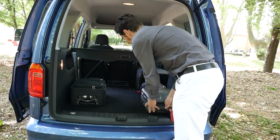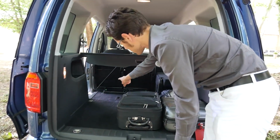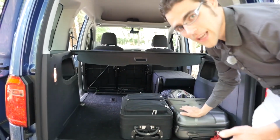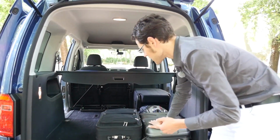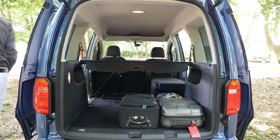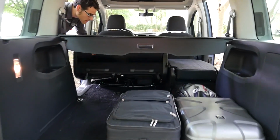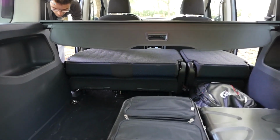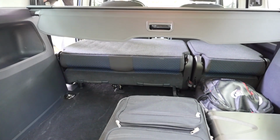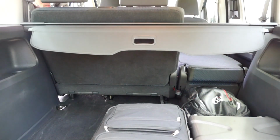And you see the surface can be all even. Now we still have the seats flipped. You see it's really a long surface, and we're only in the standard Caddy version. If you pick the Maxi version, it's even longer. And I can also flip back the seats so you can see how it's looking then. So, step one. Oh, the other door closes itself. It's also very interesting. And now step two. Let's put this one back.